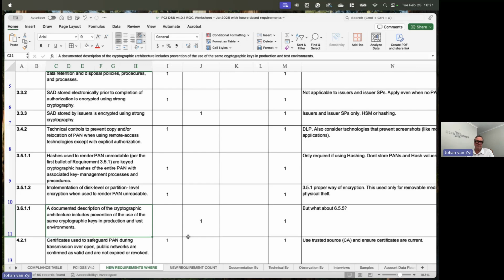So I'm just going to unpack this one a bit further. Maybe at a next event, I will share the insights into this one. But for now, you must just not use the same cryptographic keys that you use in production for your test environments.